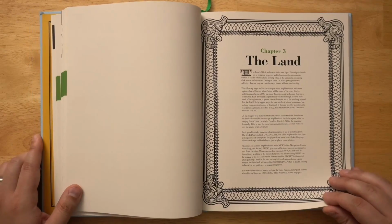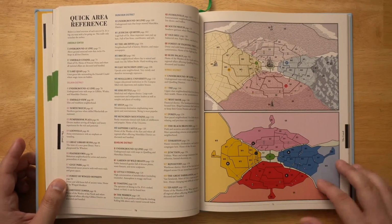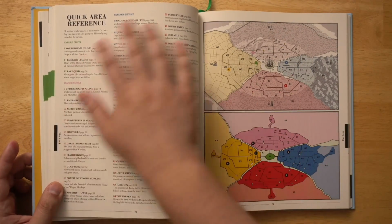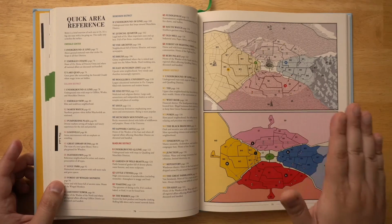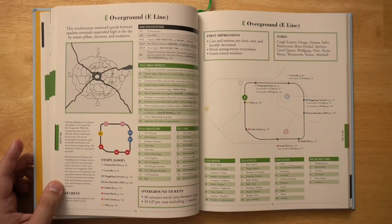The next big chapter is The Land. This is where we get into all of the different districts and what is in them, and the layout is again really excellent. We have two different maps here so that you can see clearly how different things are laid out. There's a quick area reference where every single location has a one-sentence description along with what page to flip to. So there are lots of references throughout this, and you can find what you need right when you need it.